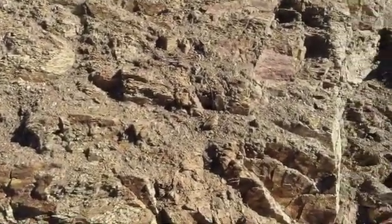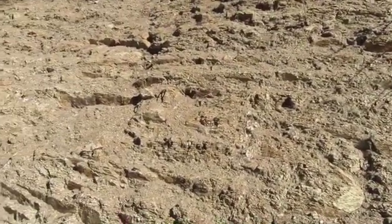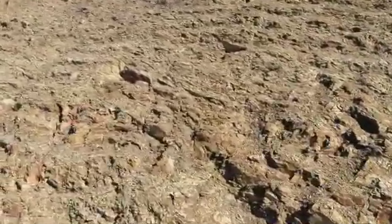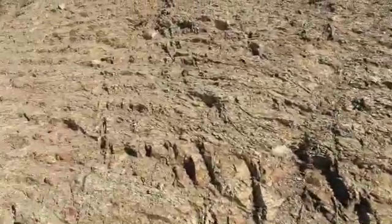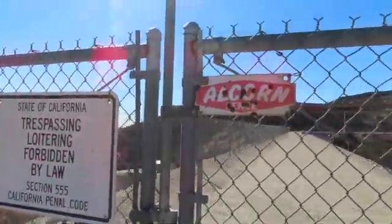If you look along here, you can see how this rock was cut away to build this road and this dam, which means that they put it on bedrock. They didn't just put it in dirt, which of course means that it's going to last a long time. Okay, don't go in there. I'm not supposed to be in there.